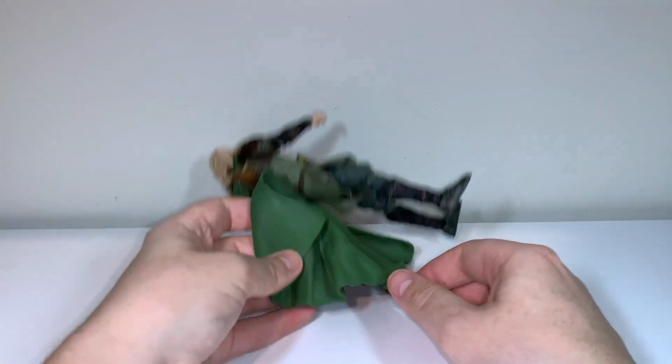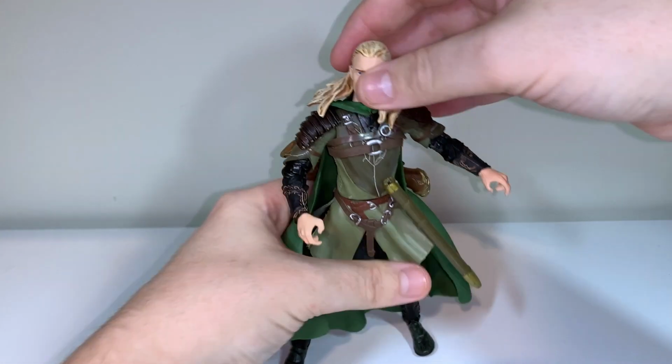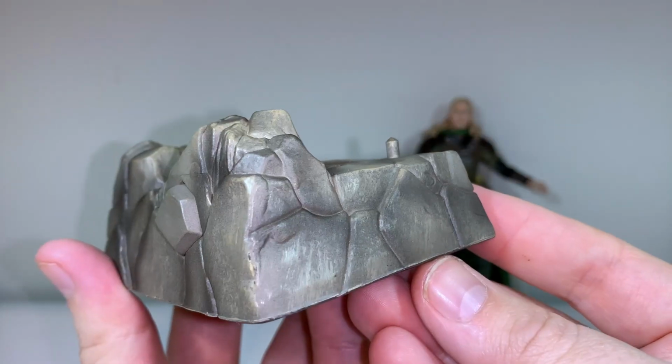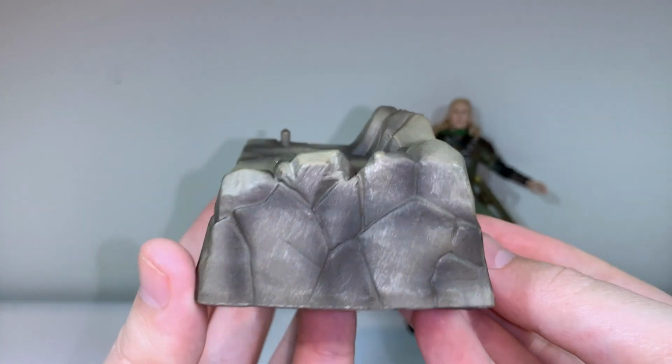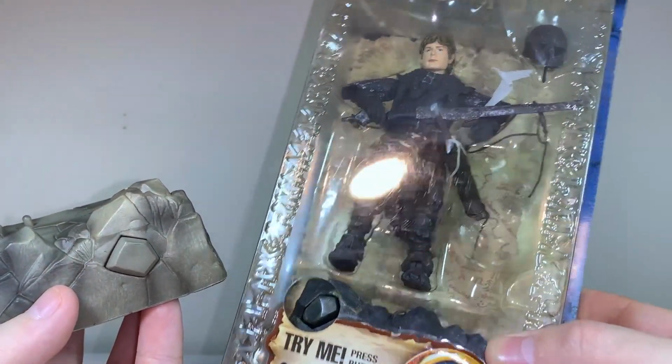Standing test for this guy, he's actually given me a little bit of trouble. That cape is really heavy and his legs are pretty weak, so it's a good thing he actually includes a display stand. His display base is a rock-like design, and it features two pegs for his feet and a button for sound effects, pretty similar to Sam's display as well. A few of the figures in the line did feature really cool displays like this.